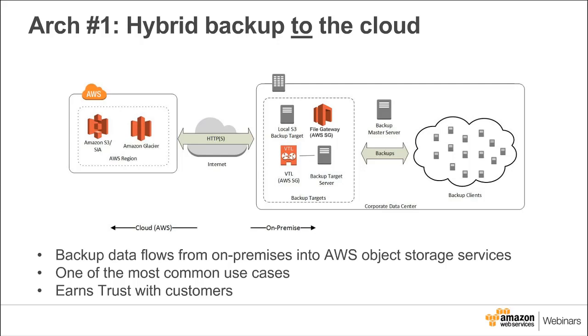There's 4 architectures that we're going to cover. The first one is the easiest one, and that's hybrid backup to the cloud. So what does that mean? That means an on-premises environment that's backing up data to AWS, and it's being persisted in AWS S3.